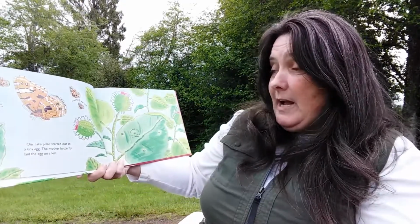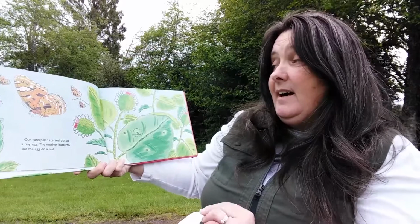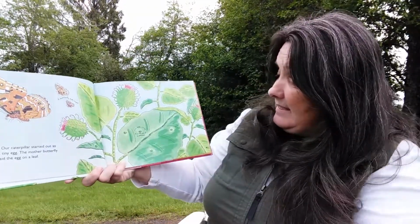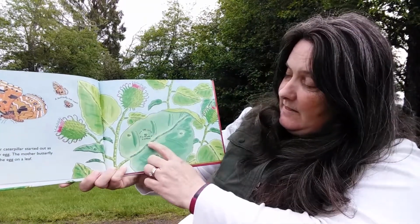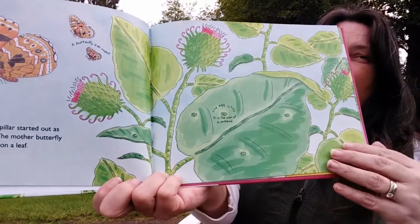Our caterpillar started out as a tiny egg. The mother butterfly laid the egg on a leaf. A butterfly is an insect, and the egg is tiny. It is the size of a pinhead, which is very small.